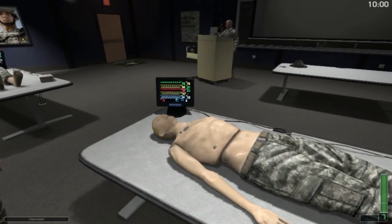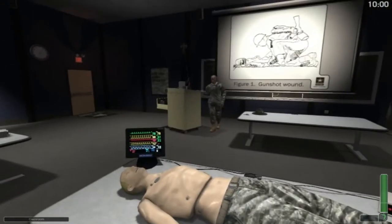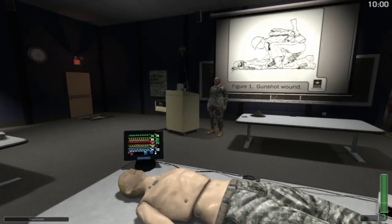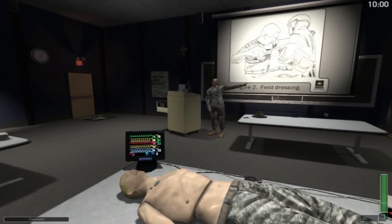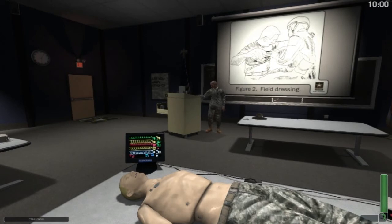Gunshot wounds will obviously be a very common injury that you'll encounter on the battlefield. We'll cover the most common wounds and how to handle them. With a basic gunshot wound, it's possible for the bullet to pass right through the body, completely missing bone and major organs. When this happens, the primary treatment is to apply a field dressing. This will prevent further blood loss and stabilize the soldier.